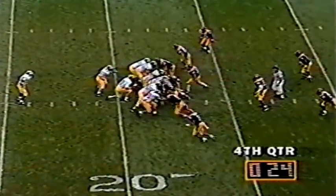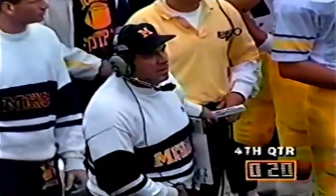Big Ten season underway. Ball is at the 18-yard line. Gonna flop on. And that's gonna do it. 29-14. A 15-point win for the Wolverines over Iowa.